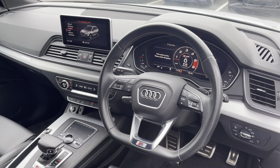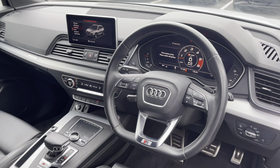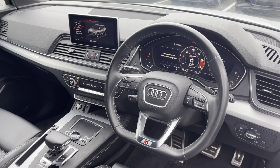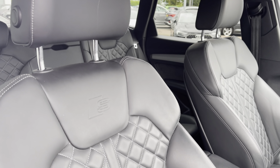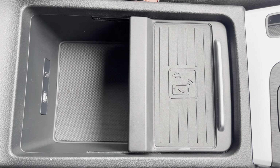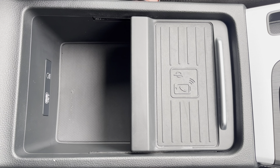To the front of the cabin, you have the flat bottom three-spoke multifunction steering wheel with the Audi virtual cockpit, and to the centre of the car's dash, the MMI multimedia display and climate control. Sink into the driver's seat with the running theme of the leather upholstery with the iconic S embossed logo and a centre armrest. Underneath the armrest is the Audi box with wireless phone charging and two USB ports to always stay powered up on the go.